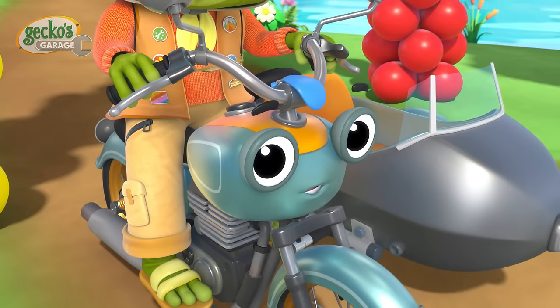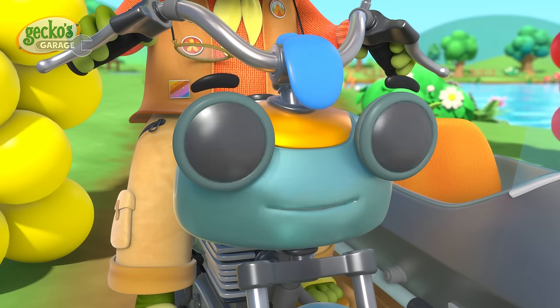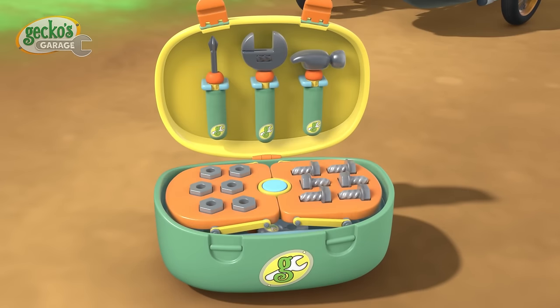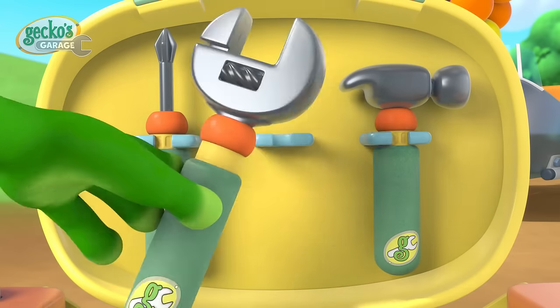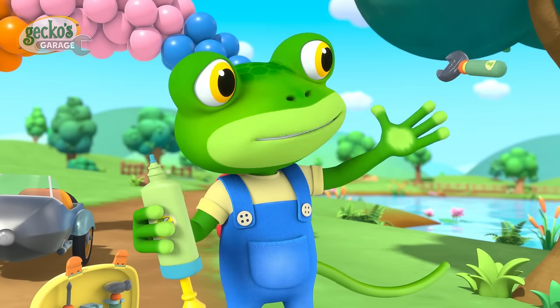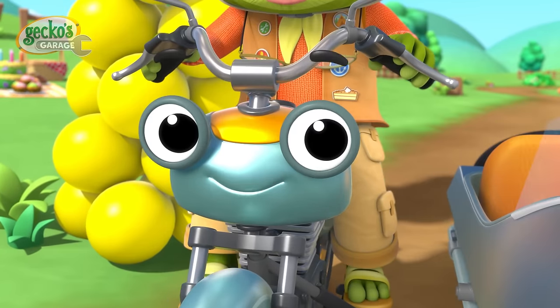That's it, Miles. We can use wind power from a balloon to propel you. Yeah. What tools do we need? Wrench, pump. Gecko's garage, time to fix. Gecko's garage, let's fix this.